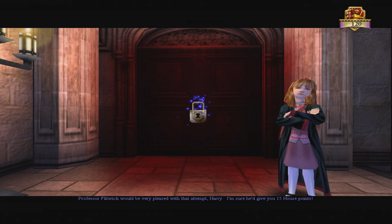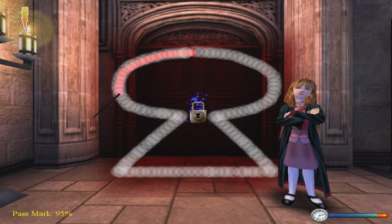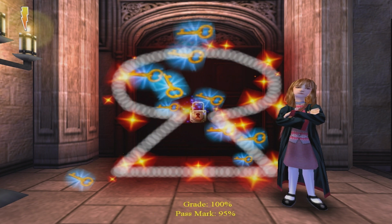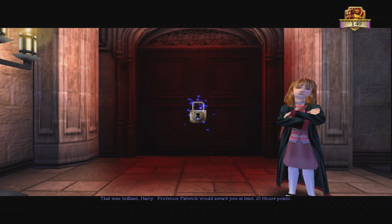Professor Flitwick will be very pleased with that attempt, Harry. I'm sure he'd give you 15 house points. Practice makes perfect, so give it another go. I'm impressed. That was brilliant, Harry. Professor Flitwick would award you at least 20 house points.